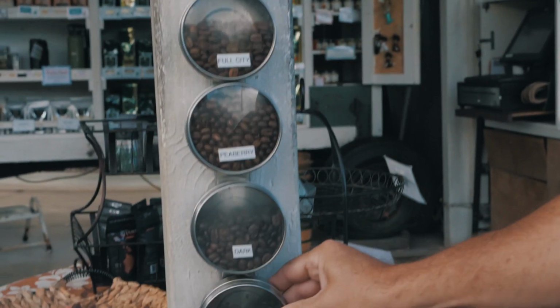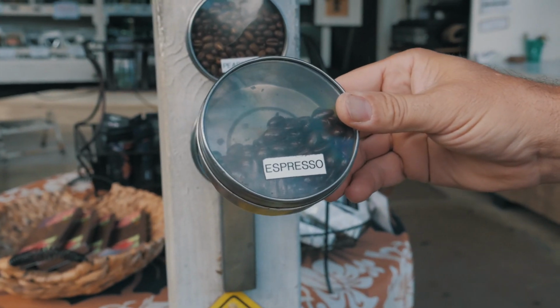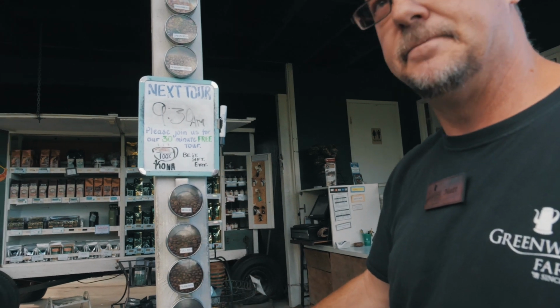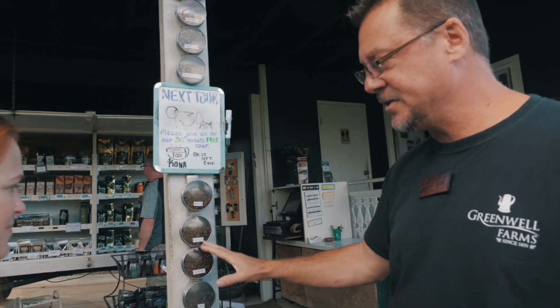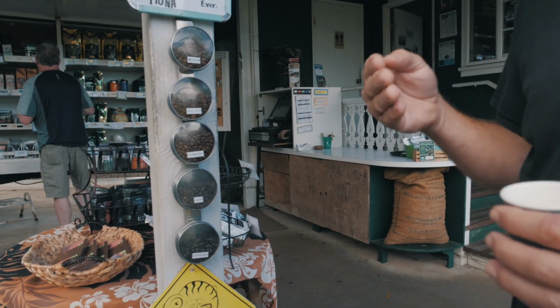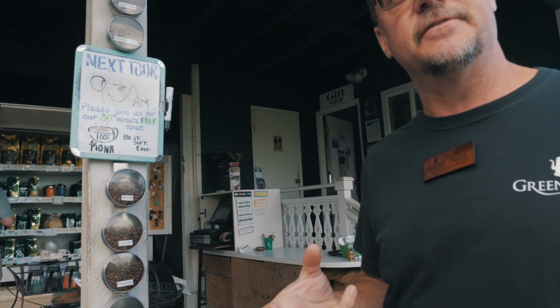And then you come down here to what we call our espresso roast. It's all dark and oily. Well, simply, this is just a few minutes of time. It's all the same bean. It comes from the same source, 100% Kona coffee. But the more I cook it, the darker it's going to get, and each step is going to change the characteristic of the coffee.